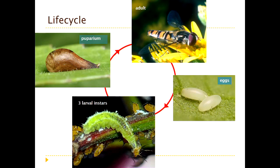So about 37% of the British species actually eat aphids. The rest of them do something else. So you've got something in the region of 160, 170 species that are doing something different. Just starting with the aphidophagues, well, they're pretty impressive things.